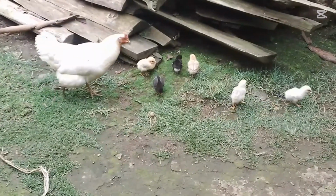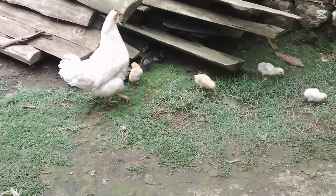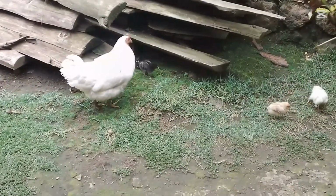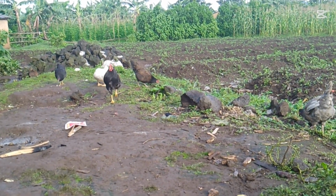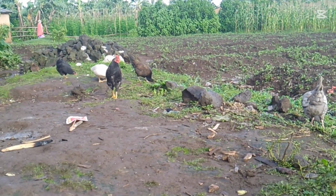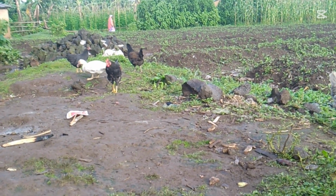Because the moment you allow a chicken to hatch, it is going to spend 3 weeks on the eggs, and it is also going to spend maybe 1 month with the chicks. So all that is approximated to 2 months when it is not in production. And when you remove the chicks from it, it also requires more energy and more time so that it can set itself again to go into a laying cycle.